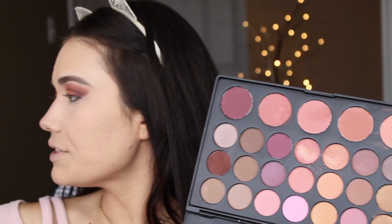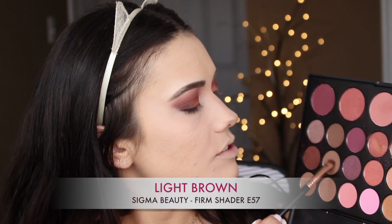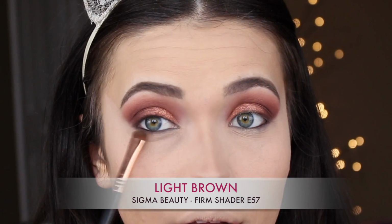And then underneath, you guys, let's go back into our Coastal Scents palette again. And I think it'd be nice just to put in something like this, something like a nice muted brown, right on my lower lash line there.